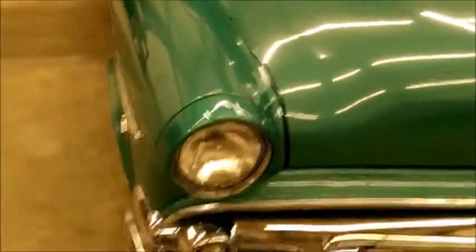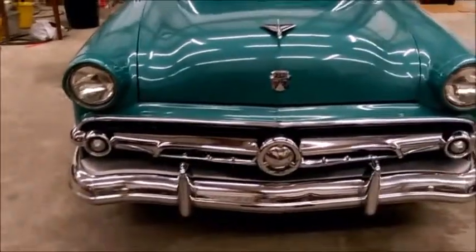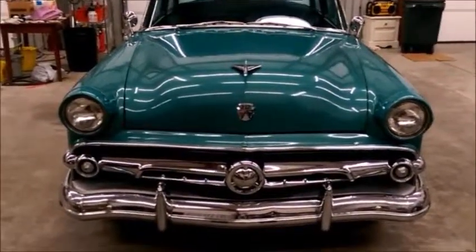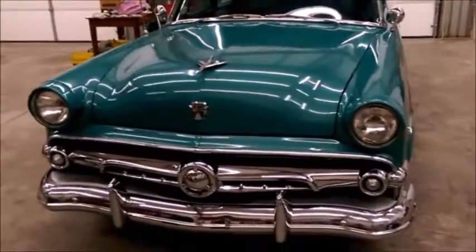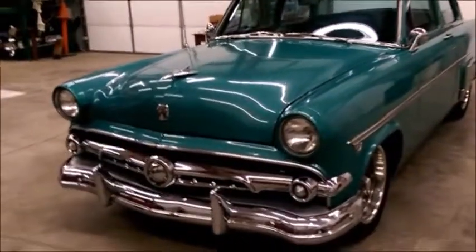Very sound car. This car was bought by a friend of mine before the restoration upgrade on it, from a family that bought the car new and stated that the mileage on it, which is about 79,000 miles, was the original miles.